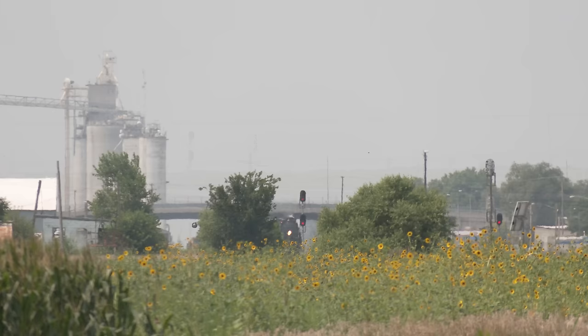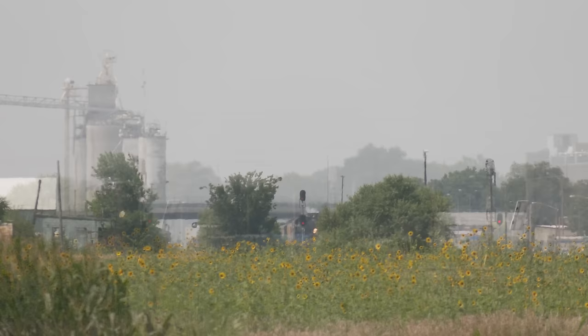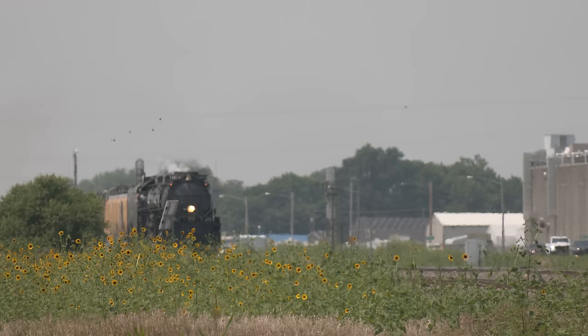This is our last encounter with Big Boy as the steam special diverges onto the Marysville sub for the rest of today's run to Fairbury, Nebraska, around 100 miles to the southeast.